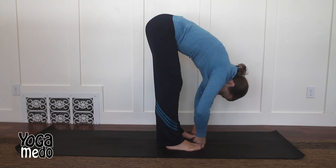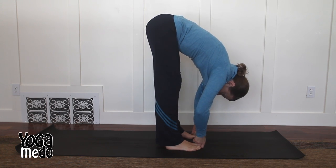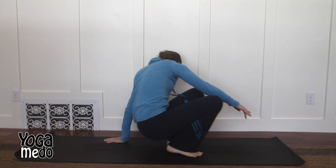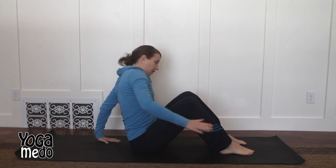Inhale and exhale. One more time. You can lift your heels off to kind of reset those muscles and then move a little bit deeper. Inhale and exhale. Nice job. When you're ready, come all the way down into a seated position. Good.